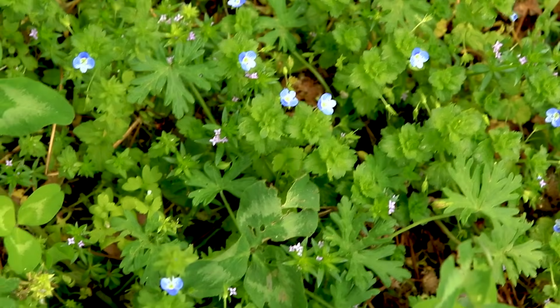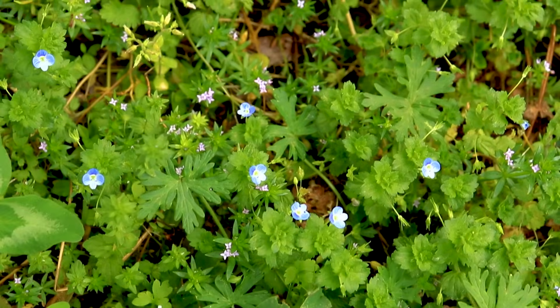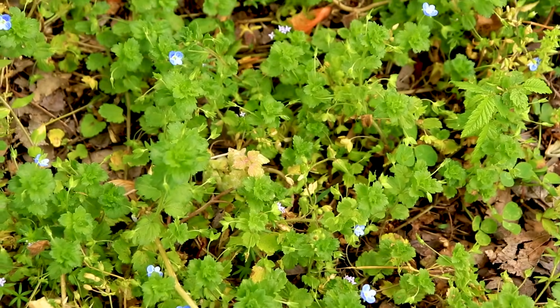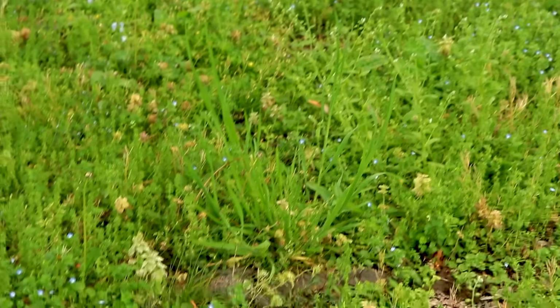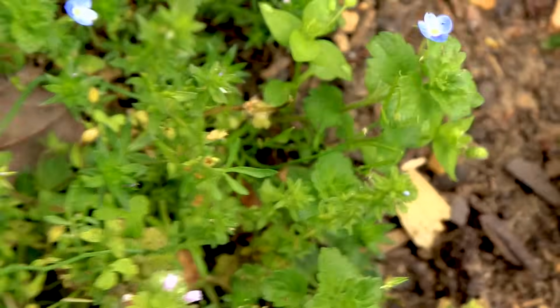Okay, this is bird's eye Speedwell. This is from Eurasia. It is considered a weed. It's invasive and it affects the soil health. But since it comes up everywhere, I see it all over with all of the other weeds. I couldn't single it out. When you've got purple dead nettle right beside it, there's just no way to get rid of that.